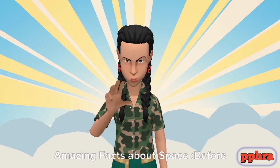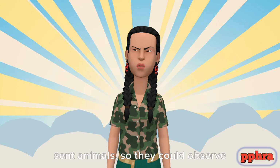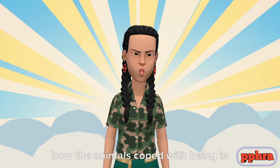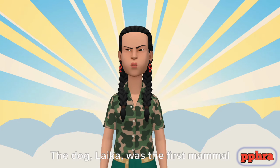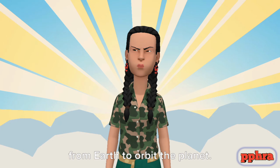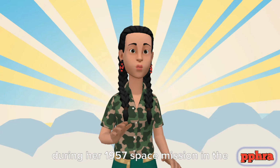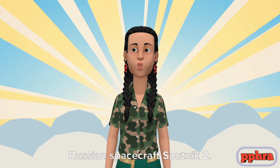Amazing facts about space. Before people ventured into space, scientists sent animals, so they could observe how the animals coped with being in space. The dog, Laika, was the first mammal from Earth to orbit the planet. Laika died from stress and overheating during her 1957 space mission in the Russian spacecraft Sputnik 2.